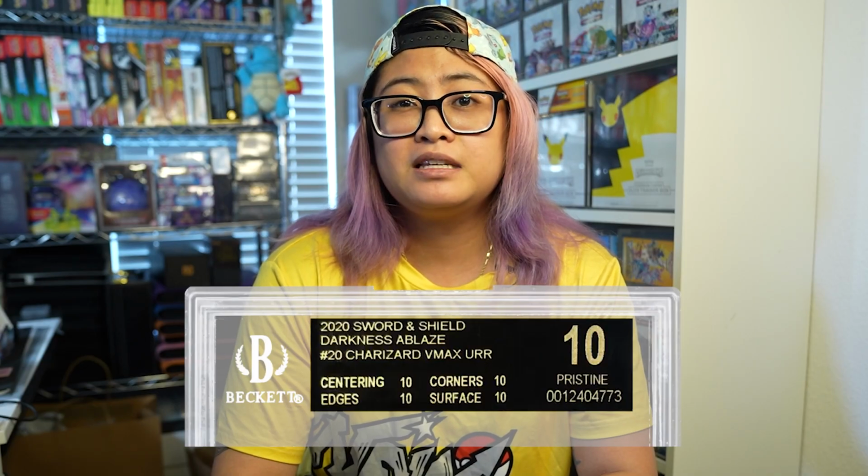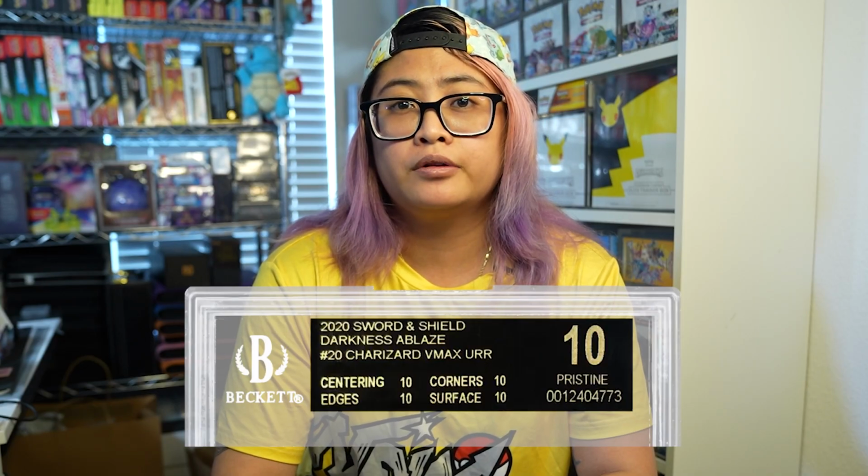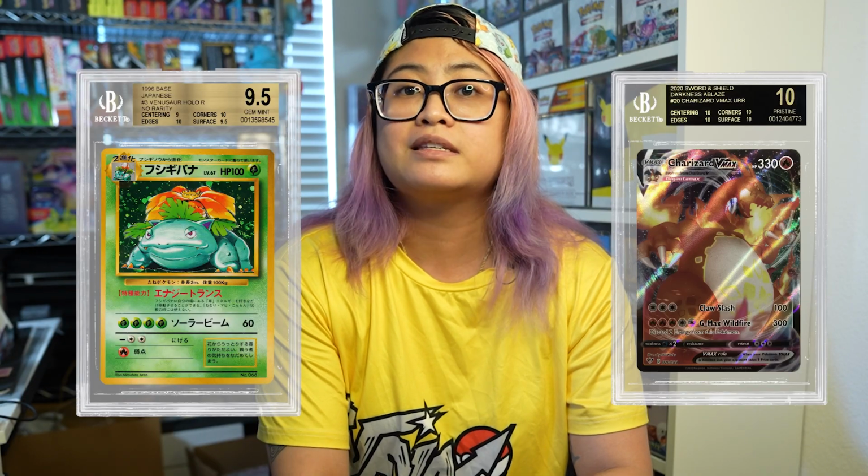Beckett does have different levels of a Gem Mint 10. A gold label would be a regular Gem Mint 10, whereas a black label would be a perfect pristine 10. From what I've seen, the black labels go for a lot more than the gold labels, which in turn also go for more than a regular PSA 10. PSA 10s range from not so great to perfect, and they all track in the same population, whereas Beckett gold labels and black labels are tracked separately.